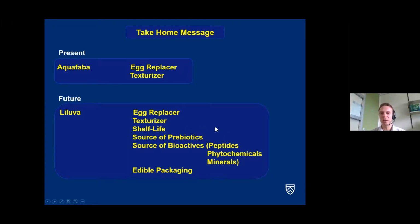Another thing I haven't mentioned here, but I will do now, is the source of prebiotics. These ingredients contain complex soluble carbohydrates, which are excellent prebiotics. And we did run this test. We noticed very high prebiotic activity in most, but not all of these ingredients. And the reason is that we also have to account for anti-nutrients and for different conditions. But we definitely saw a huge potential for the production of prebiotics.